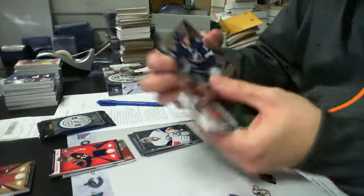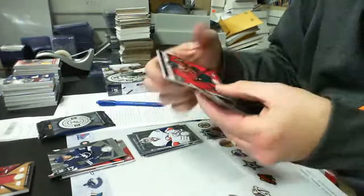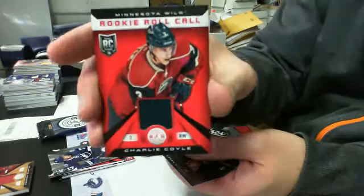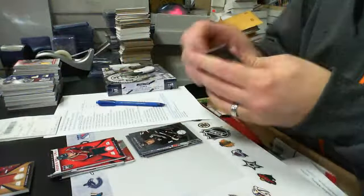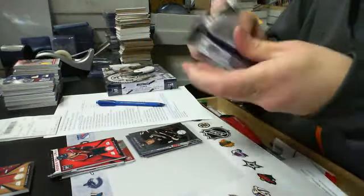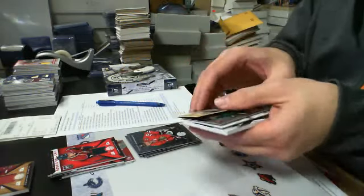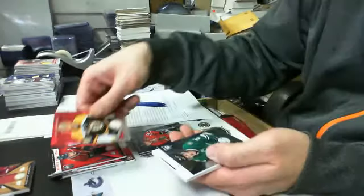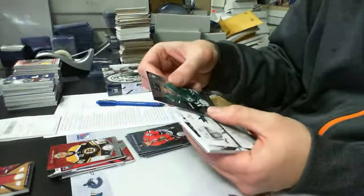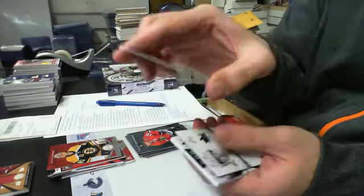We have an Alex Killorn rookie card for Tampa. And then we have a rookie roll call jersey of Charlie Coyle for the Wild. We have a platinum red 38 of 100 of Tuukka Rask for the Bruins. A Kevin Connaughton rookie card for the Stars.